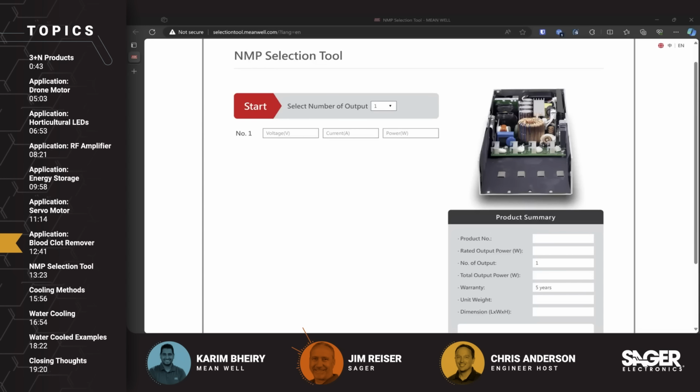Hey, Kareem, how does someone create that part number? I see the NMP 1K2, and then it's got C's and H's and this -09. How does someone get that part number created? Yeah, if you go to our website and open the link for the NMB series selection tool, you're going to see how to create the part number.